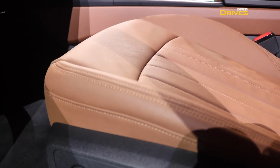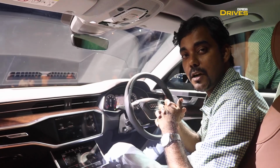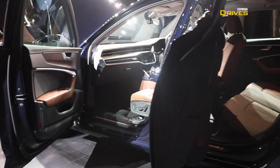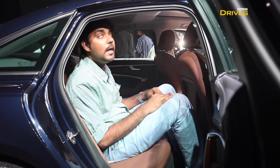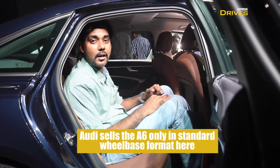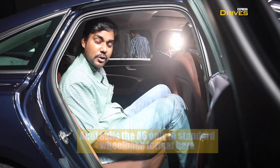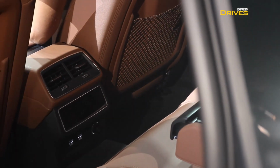The seats are electrically powered too, and you also get a sunroof which is not panoramic, but then you have a sunroof. That's a good thing, isn't it? There is decent space, I would say, but you're seated quite low for that matter. There is decent headroom as well. Under thigh support for someone as tall as me may not be that good because my knees are like up here, but everything is well decked.